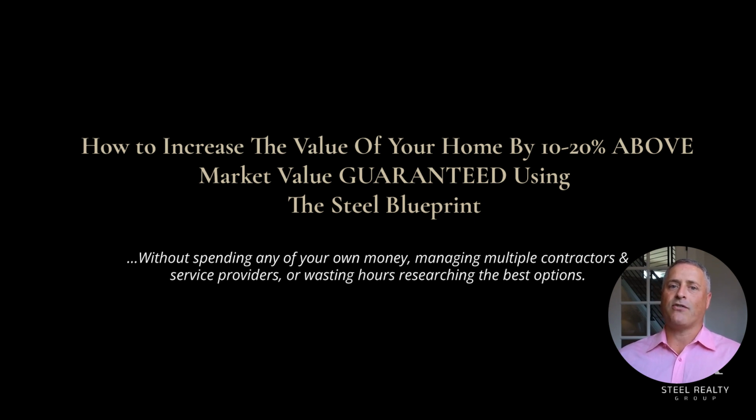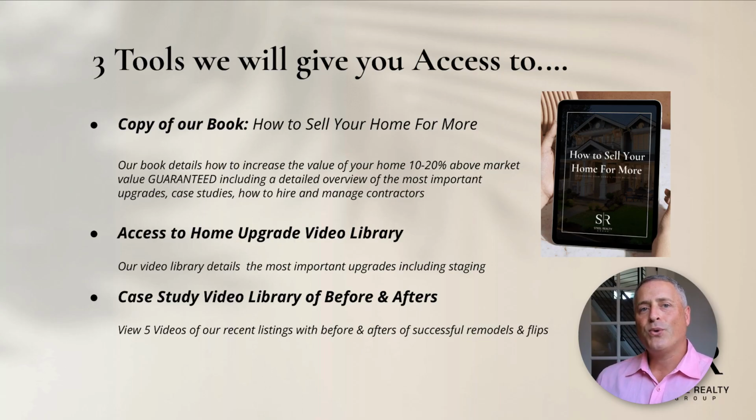Today, let's start off and talk about the 3 tools that we're going to give you access to. The first tool is our book, How to Sell Your Home for More. Our book details how to increase the value of your home by 10 to 20% above market value, guaranteed. This book includes a detailed overview of the most important upgrades, case studies, and how to manage contractors.